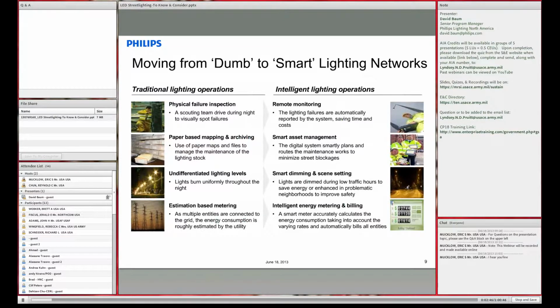So again, as we talked about, we're kind of moving from dumb to smart lighting networks. And one of the things here is this whole area of smart dimming, scene setting, remote monitoring, asset management, and intelligent metering and billing. So all of our street lights today, or all of our outdoor lights, can become more intelligent, so that you can really understand what assets you have. You can remotely monitor them. You can dim, you can set different scenes.